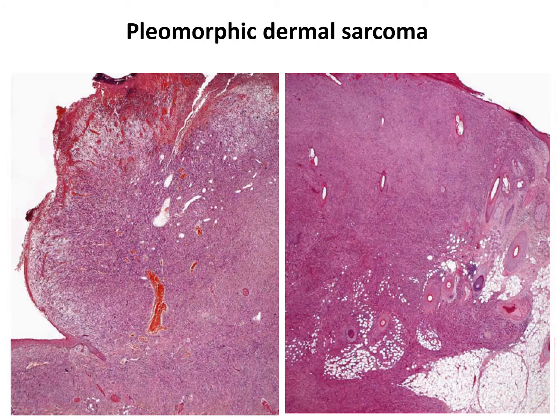So here we see a case of pleomorphic dermal sarcoma. As we can see on the surface, it may look very similar to atypical fibroxanthoma. It is partially polypoid, it's ulcerated, and it has a little bit of an epidermal collarette around, but as you can see here, it is asymmetric and deeply infiltrative, going through the subcutaneous tissue.